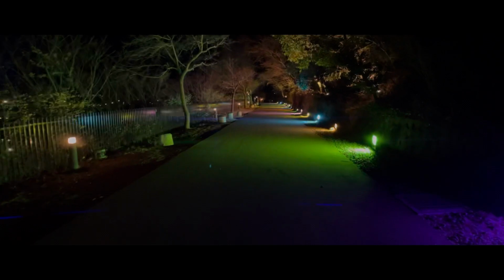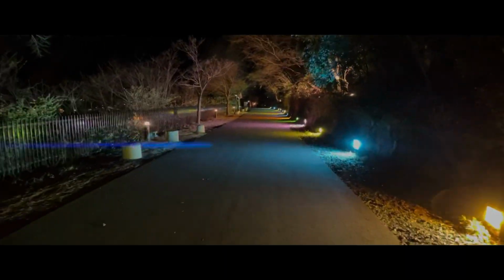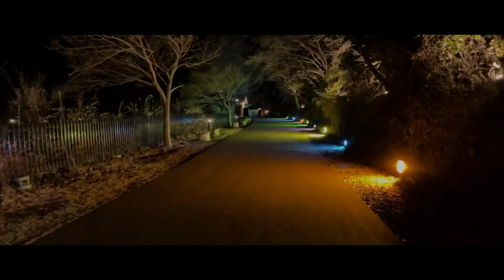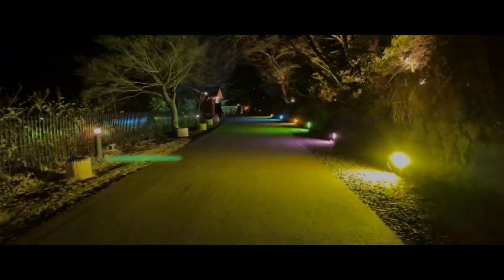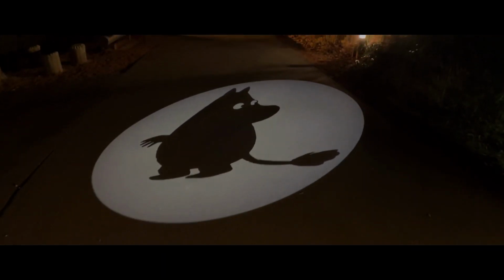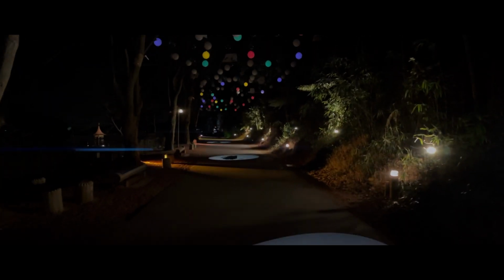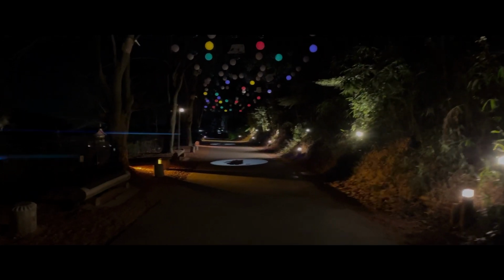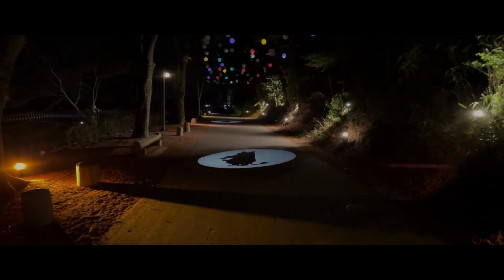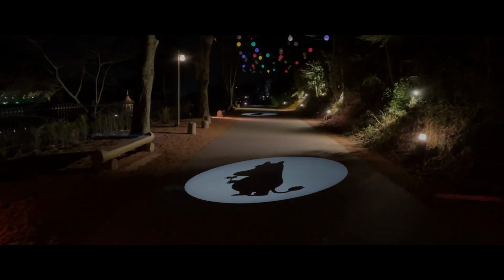There was also a small display by the rather popular image projection mapping art group Naked. They did a large dandelion sculpture in front of the Moomin Troll house, which had various projections on the ground around it. The dark paths with all the colorful lanterns hanging in the sky were especially adorable, and I really enjoyed walking down them.